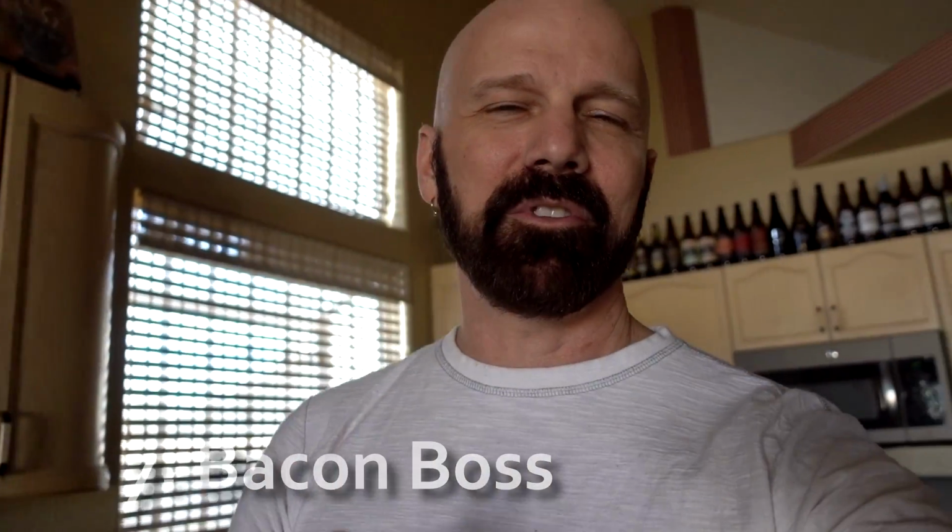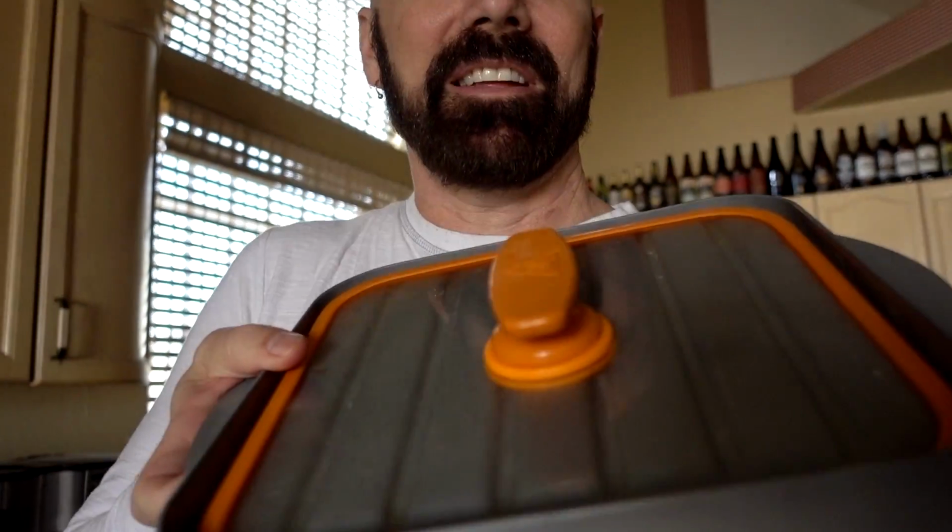For my 7th review, it was the microwave bacon cooker called Bacon Boss, right here, which supposedly gives you crispy flat bacon in the microwave. It gave me the flat bacon, but the crispiness was pretty elusive. I tried for a while to get this thing to work, but it eventually became relegated to the back of my cabinets. Haven't really touched it in the last couple months. To me, Bacon Boss was unlucky number 7.